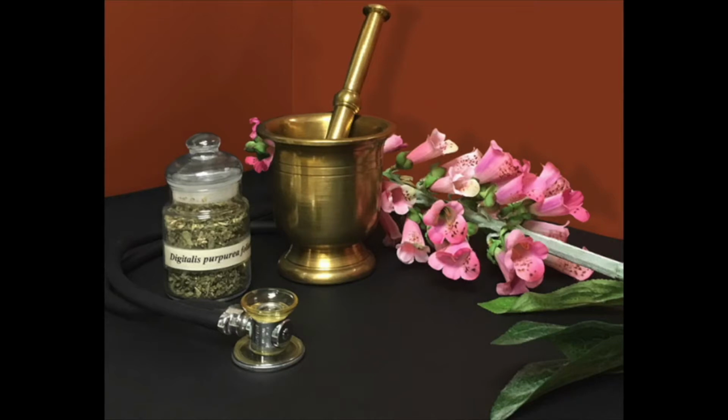Dr. Withering arrived at several conclusions. 1. Foxglove preparations of all parts of the plant are toxic. 2. All parts of the foxglove have therapeutic value. 3. The leaves are the most potent of all plant parts, especially if they are harvested when the plant is in bloom. 4. Digitalis leaf preparations are effective in the treatment of dropsy when the cause is heart failure. 5. Digitalis preparations are not effective in the treatment of dropsy if the cause is kidney or liver failure. And 6. Digitalis preparations are effective because they are diuretic.